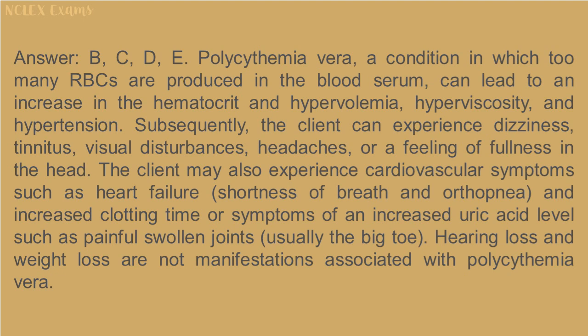The client may also experience cardiovascular symptoms such as heart failure, shortness of breath and orthopnea, and increased clotting time, or symptoms of an increased uric acid level such as painful swollen joints, usually the big toe. Hearing loss and weight loss are not manifestations associated with polycythemia vera.